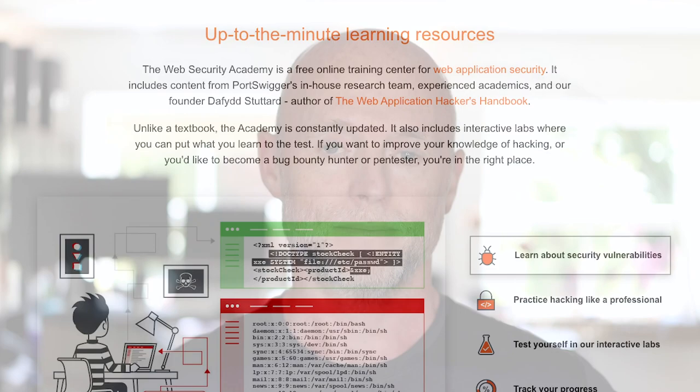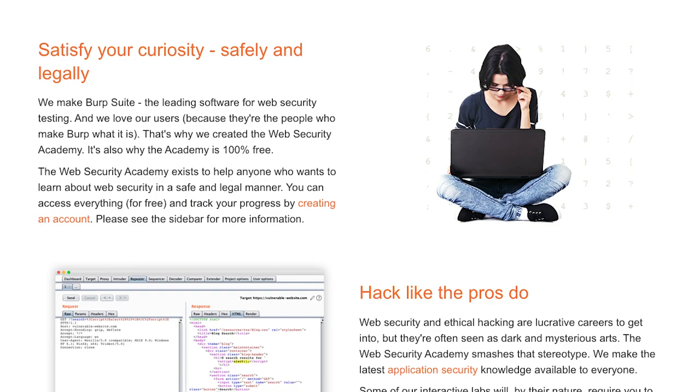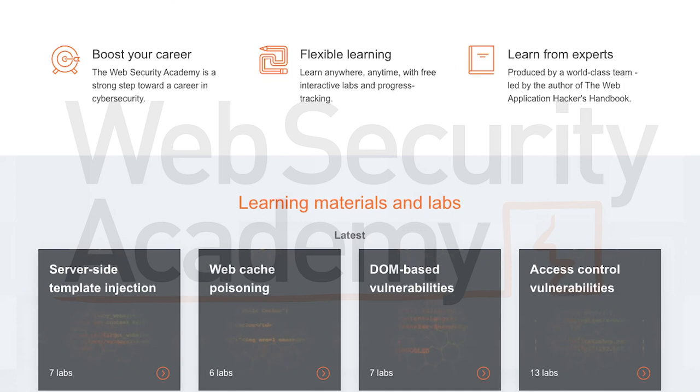So instead of a third edition of the Hacker's Handbook, here at PortSwigger, we decided to make something that is digital, online, actively maintained, interactive, and completely free. Enter the Web Security Academy. We launched the Academy a year ago, and we've continued building it ever since.